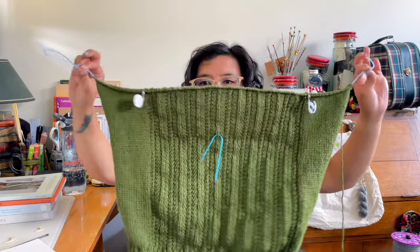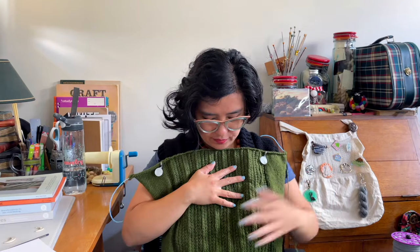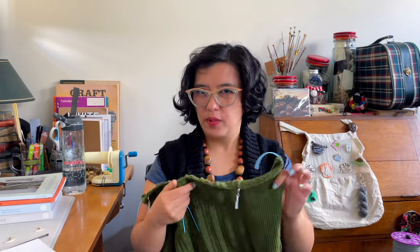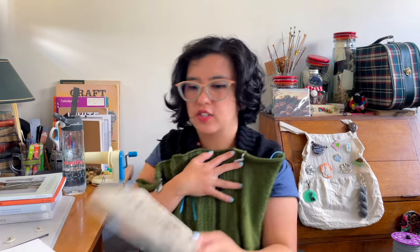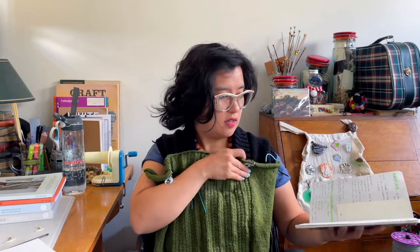But I currently have it on keeper cords because I am planning to block it now where it is and just check my gauge and everything. The pattern gauge has the row gauge for the stockinette portion and for this detailed section here, for this stitch pattern, the row gauge is the same, but unblocked for me they are actually different. I can actually just tell you, I am getting, yep, 31 rows in stockinette stitch and 29 rows in this pattern here.